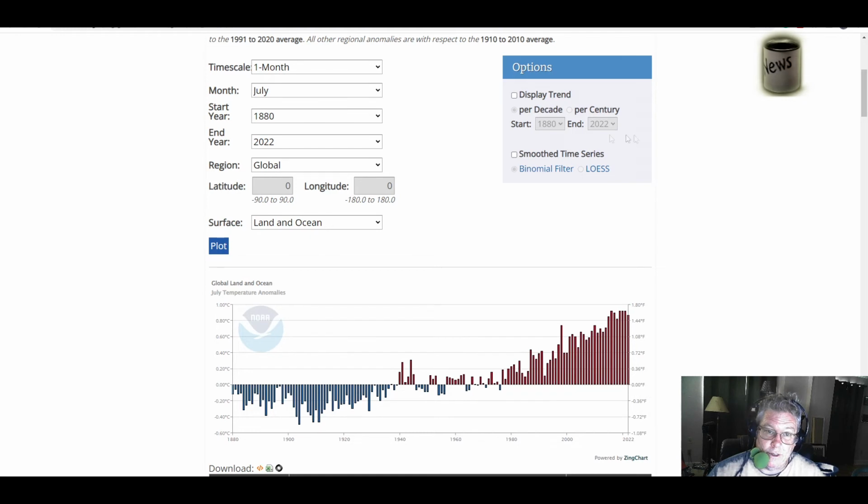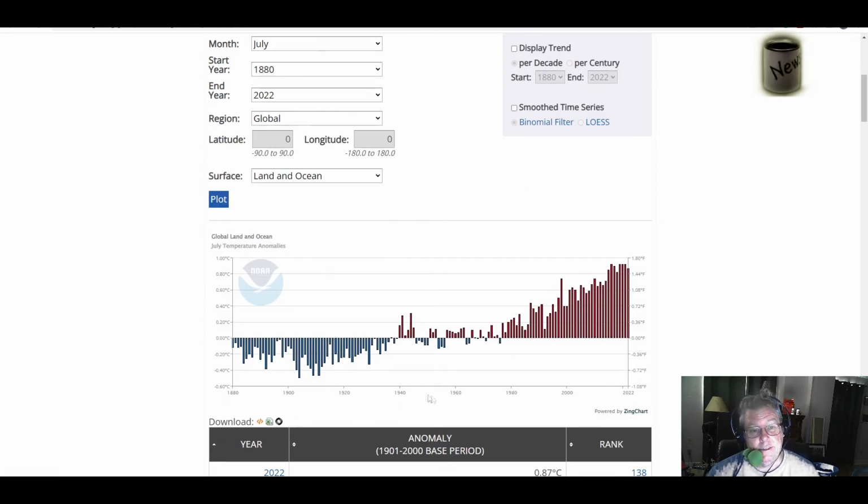The entire Industrial Revolution, 1880 to 2022. That's pretty definitive because that's when the emissions started, in 1880. And when you look at that definitiveness, land and ocean, there it is, kind of hard to argue with.